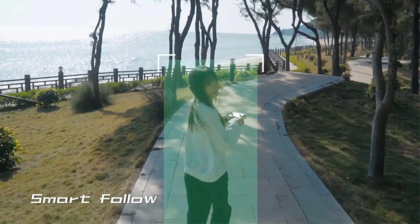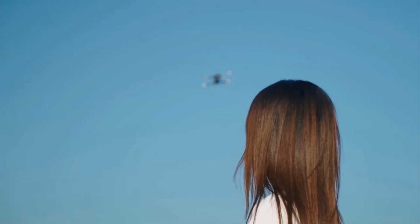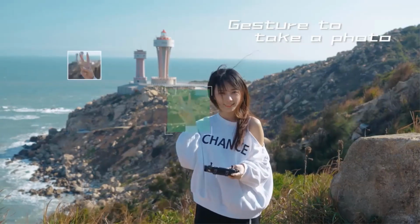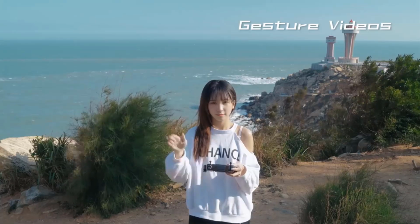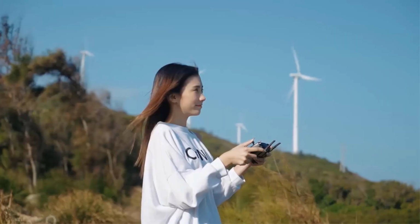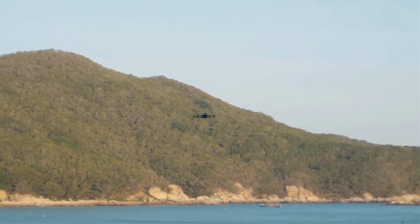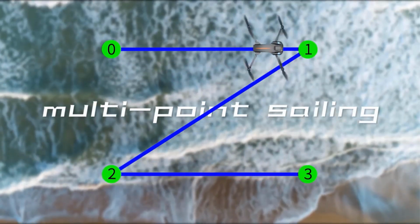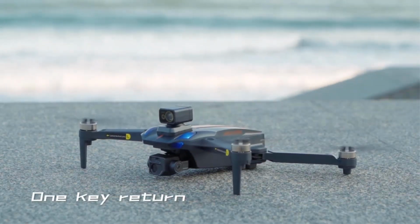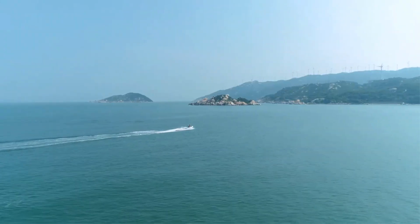Other key features include intelligent following, gesture photography, video recording, dual camera switching, fixed point surrounding, and 50x picture zoom. The package includes the drone, remote control, storage bag, manual, screwdriver, spare fan blades, USB charging cable, and more. Certified with 3C, this drone is suitable for beginners and enthusiasts aged 14 and above, offering an engaging and immersive aerial photography experience.